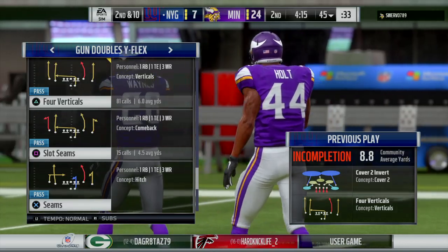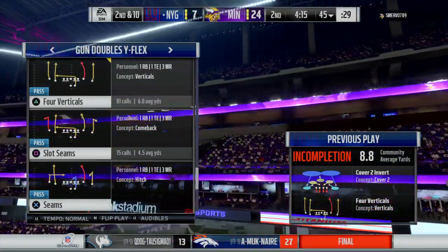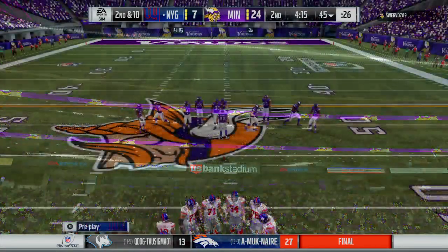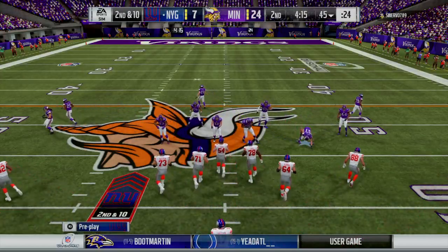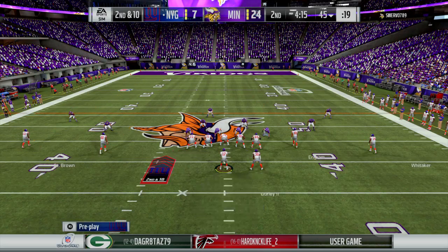Anytime a defense can sit back in a zone like that, it tends to create a lot of congestion in the middle of the field. Makes it very hard to slot one in. Looked like I-4 at rush hour in your hometown of Orlando, Florida. An absolute mess. An incomplete pass on first down. That leads to a 2nd and 10.